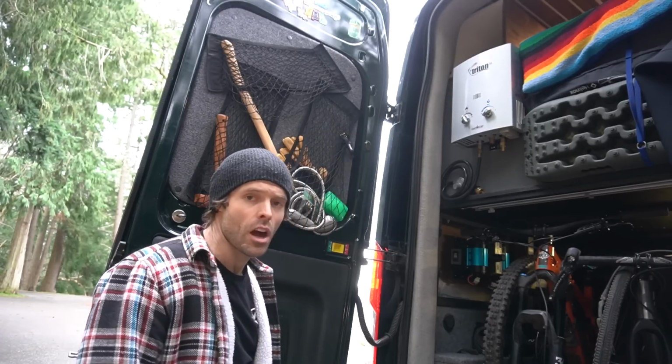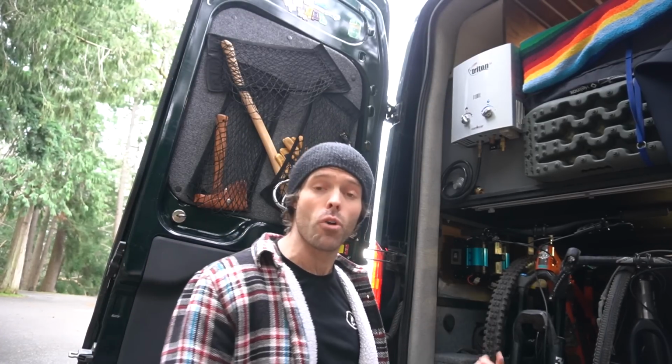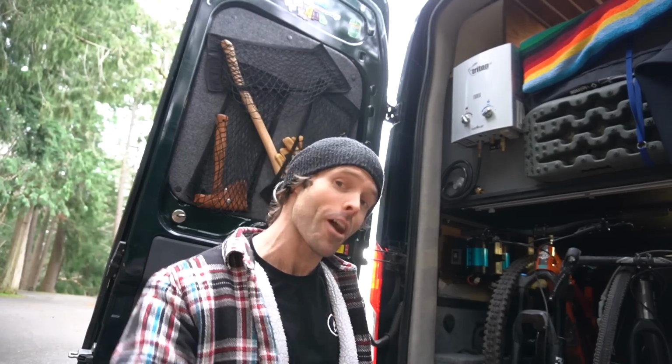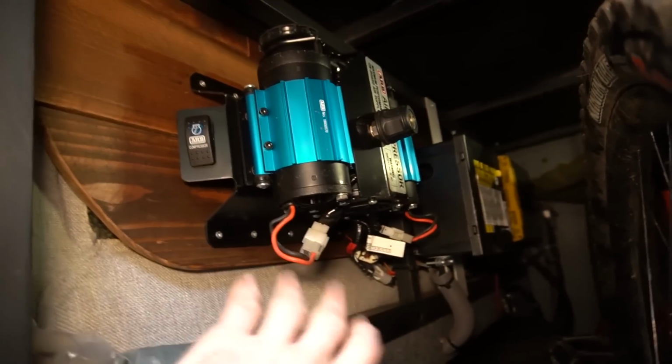So that's on-demand hot water. As long as it's plugged up to propane, when it feels flow of water, it heats it instantly, and then you have hot water coming out of the shower head. It's fantastic. Here's the onboard air compressor.